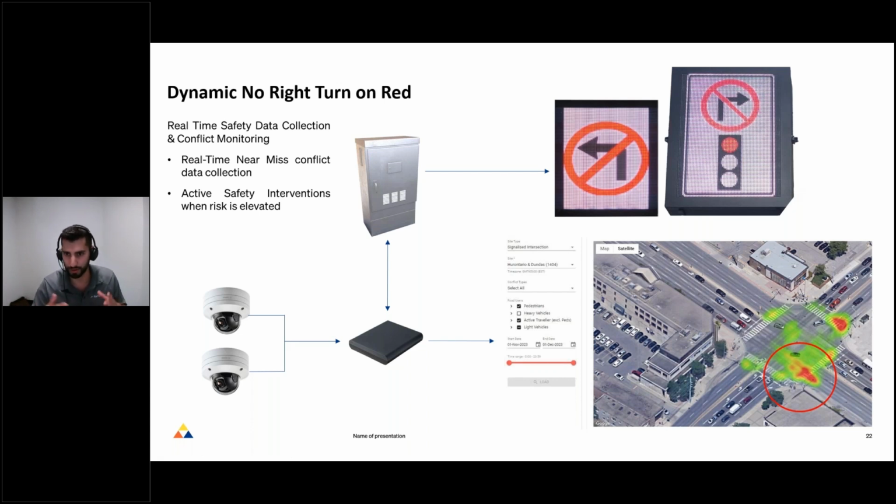So this is a concept, and it's something we're again actively pursuing, where we can implement safety measures dynamically without jeopardizing intersection efficiency. There's no reason to restrict a right-hand turn movement if it's a low volume off-peak period in the middle of the night. But, again, during a high peak period where there's lots of cross-street traffic, restricting the right-hand turn on red could save lives, and it may prevent some very nasty accidents.